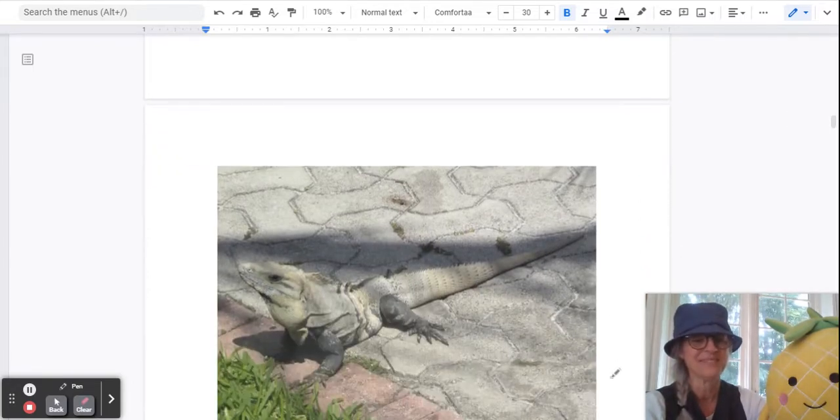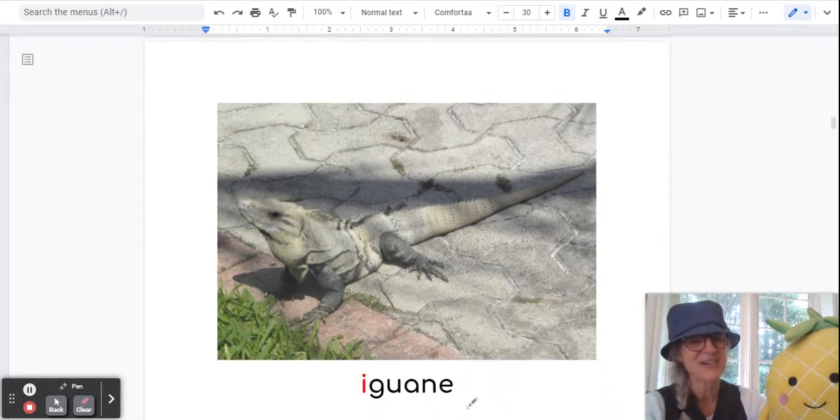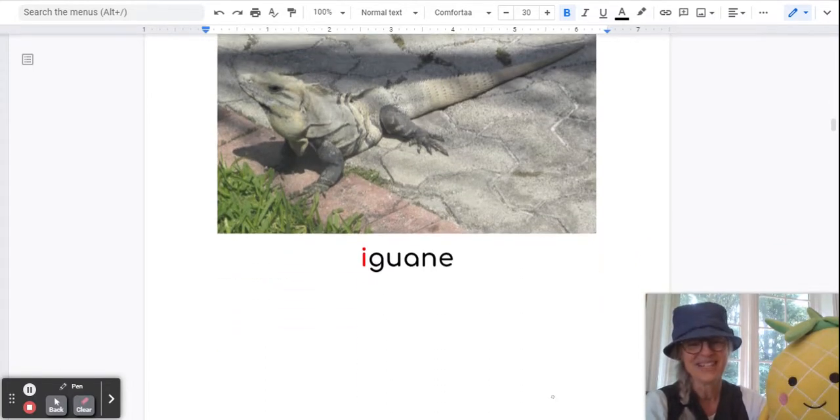Oh. Do you know what it's called? Do you remember? It begins with the sound E. E, E, E. Did you say iguane? If you did, you are correct. Iguane. One more time. Iguane. Bravo. Let's move on.